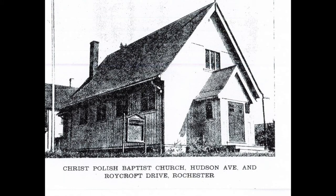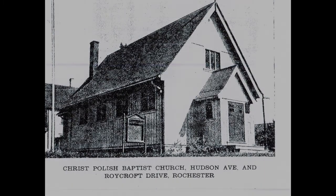And with the assistance of the Baptist Union of Rochester, which included LABC, this group of individuals took possession of the church building at the corner of Hudson and Roycroft Drive, forming the Polish Baptist Mission of Rochester. Even as late as the 1930s, this church was one of only 17 Polish Baptist churches in the United States, and over the years, LABC Women's Mission Society became supportive of the church in many ways.